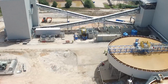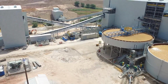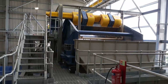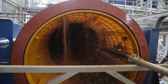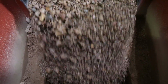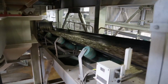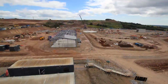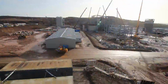The mine has been given approval to operate 7 days per week, initially on a 6-month trial, which, if successful, has the potential to increase production of tungsten from 3,500 tonnes to 4,500 tonnes per annum. Processing of both tungsten and tin ores on site uses gravity methods, a proven, clean and chemical-free process that produces tungsten and tin concentrates. The Drakelands mine has been built on time and on budget.